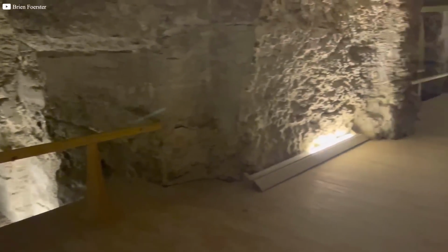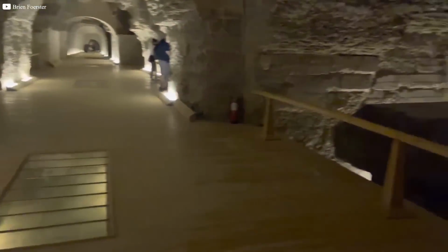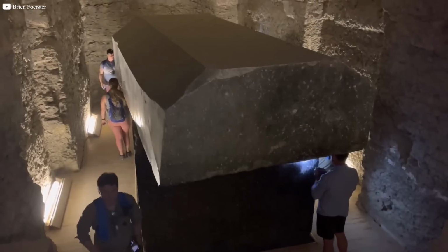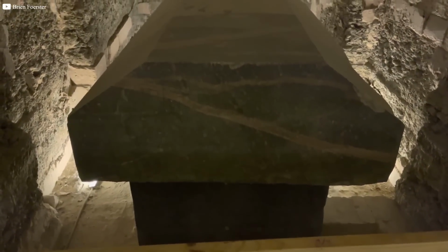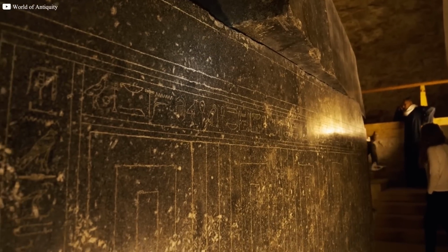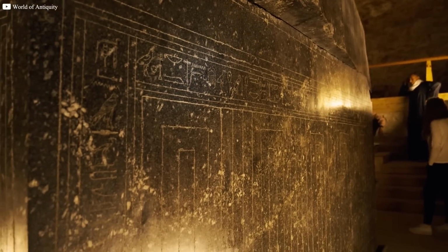The mystery deepens when you step inside the tunnels. There are no signs of torch marks anywhere. No soot, no burn stains. How did they light their way underground? Some believe they used a form of advanced clean energy. Others suggest they harnessed natural light in ways we still don't understand.